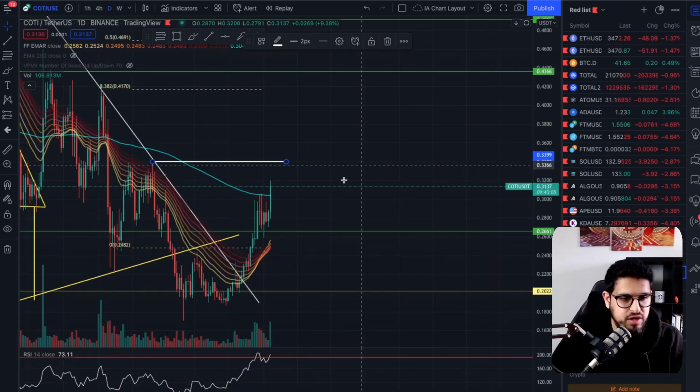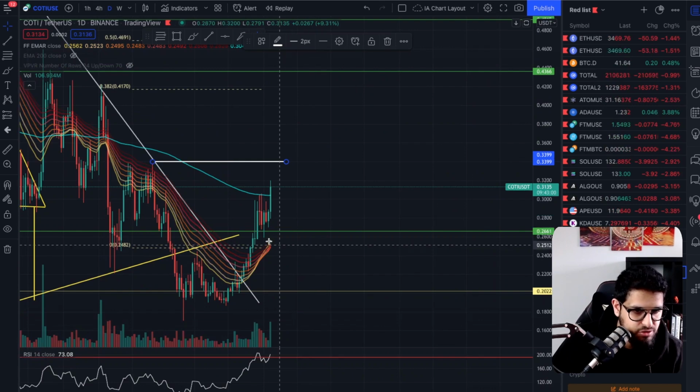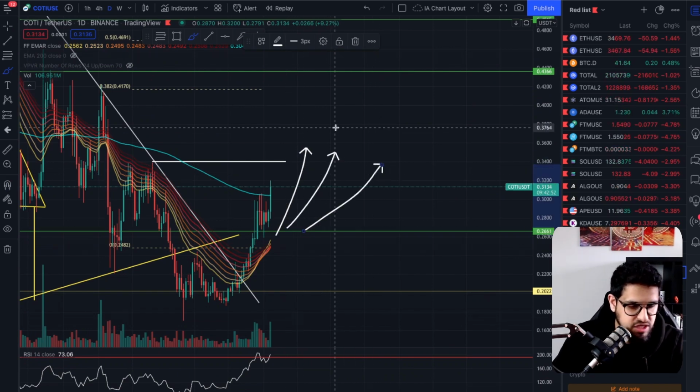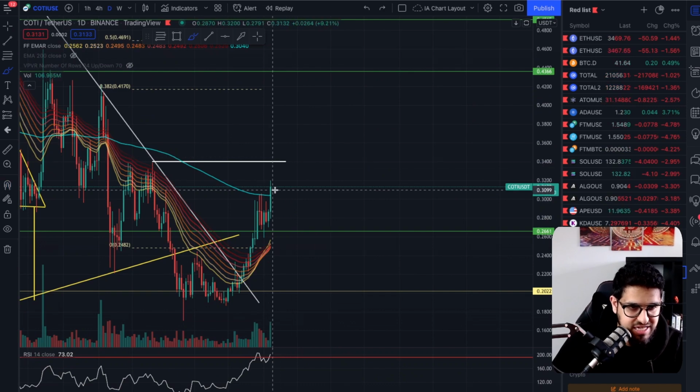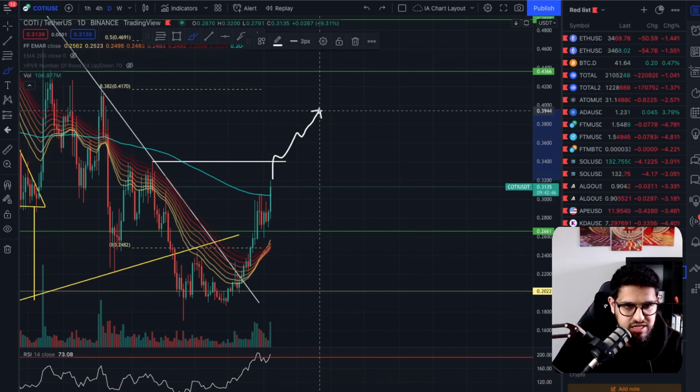Similarly, on the daily trend, this is a perfect textbook flip of the EMA ribbon. You can now see the ribbons are flipping, and now what you'll see is they'll start to extend to the upside. You'll start to see the ribbons really start extending and helping COTI push to the upside if it can sustain this move. In order to do that, it's got to get above 33, retest, and continue to work its way higher.